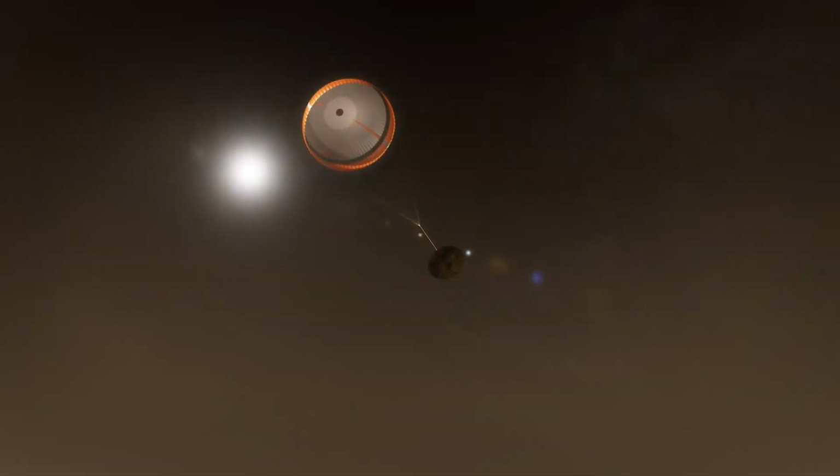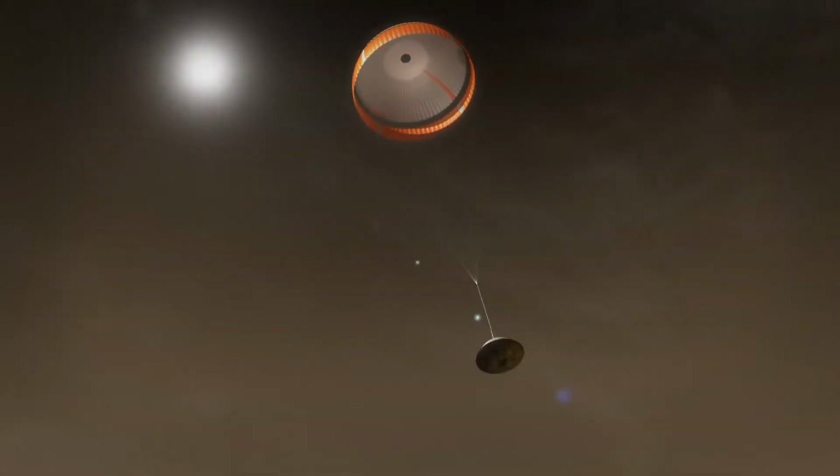It's the biggest supersonic parachute we've ever sent to another planet. It's critical for slowing down the vehicle.